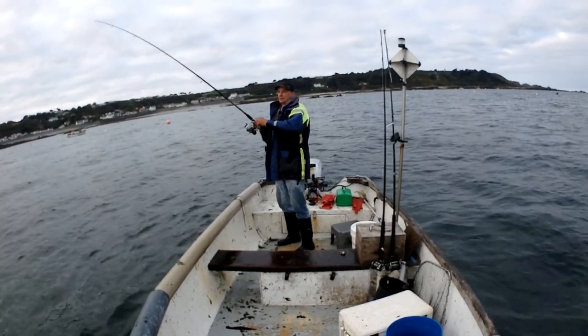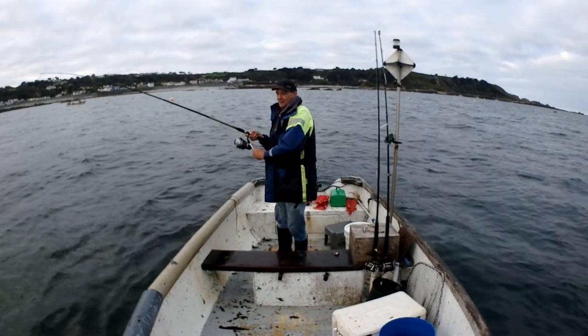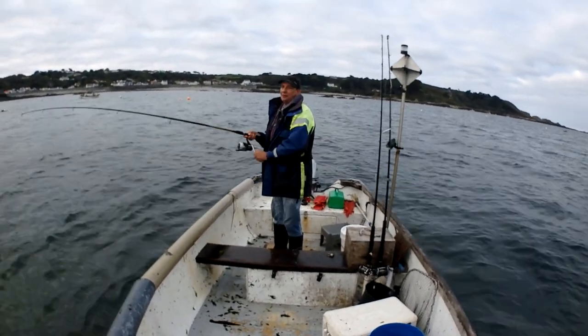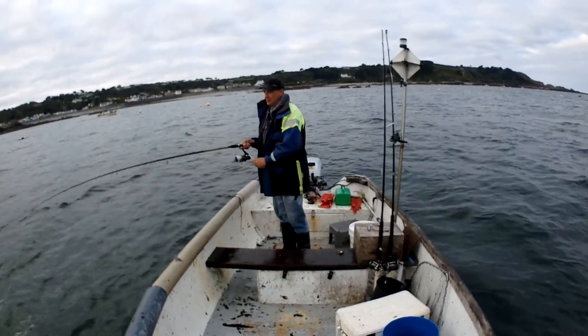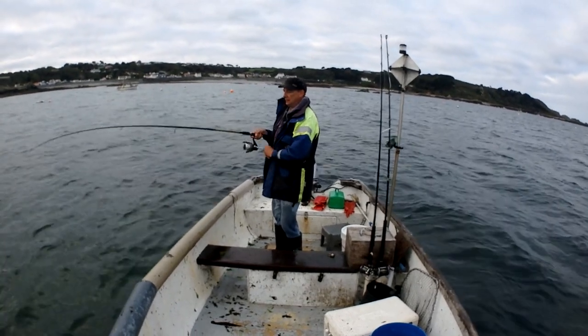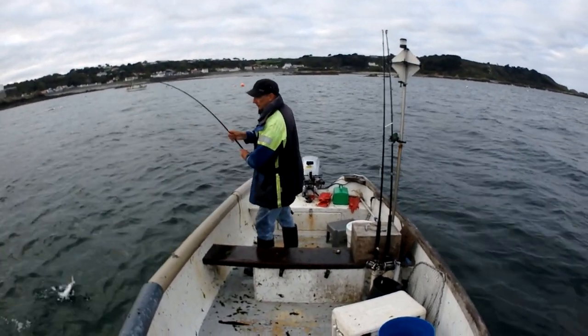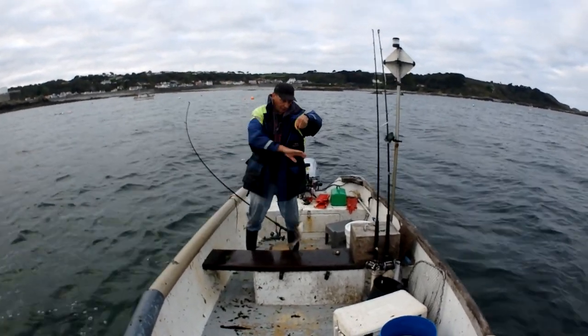Hello, there's the good. It's only a little one, but it has broken up the morning, and we've got seaweed again. Lots of seaweed, lots of fish. It's a lovely looking one. Look at the golden colour on that one.